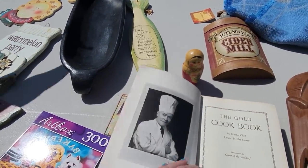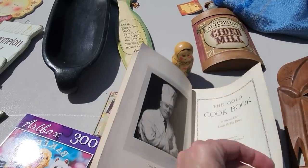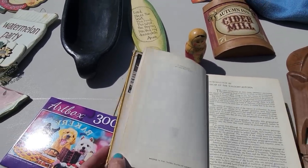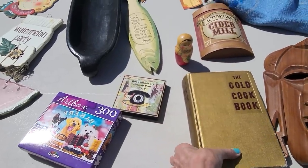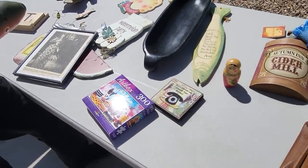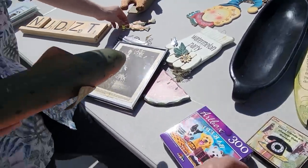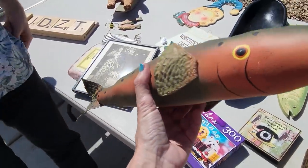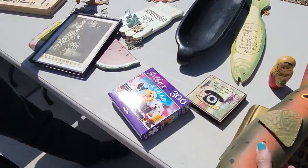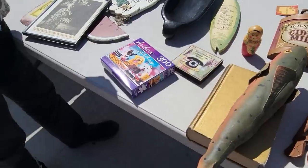I like him. Louis P. DeGouy, Oscar of the Waldorf, 1947. I like the cookbook. I like these. How much is your cookbook? It's going to be one of those ask prices. Oh, he's kind of damaged too. Depends how much he is. Okay, let's go ahead and make a little pile, and then maybe we can wheel and deal. We don't know what their prices are yet.